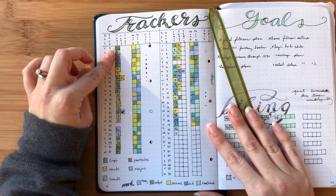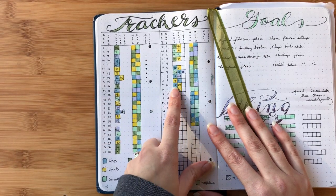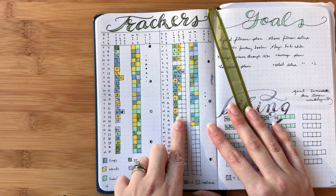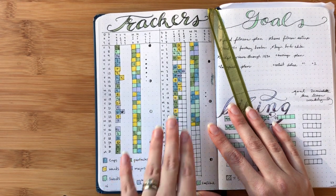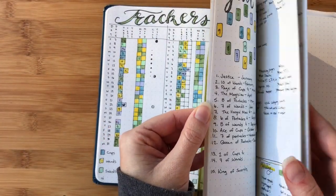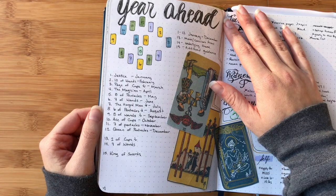But for my tarot tracker here, for my daily draws, I write the number or abbreviation, so Q for queen, KN for knight, that type of thing, and then a signifier if it's reversed or not. And then I color code, so I have cups, pentacles, wands, swords, and majors right there. And I just kept those same colors for my year ahead spread. I do track my daily draws in here.